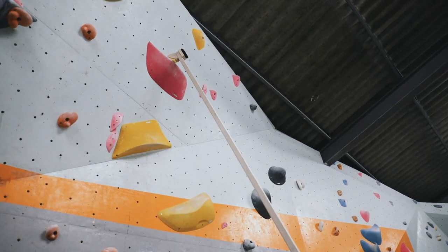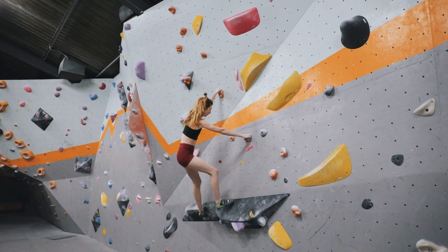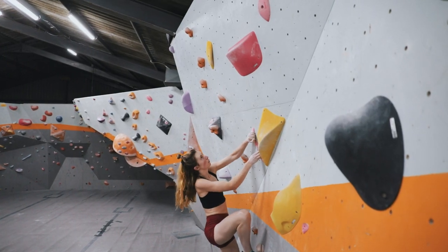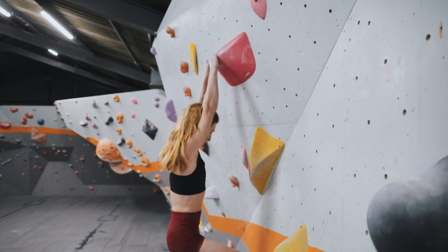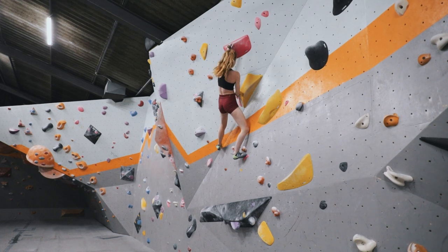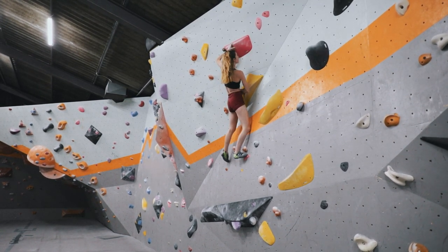We had the first part of the climb nicely figured out, so it was time for Sophie to focus on the crux, which was moving off the sloper. The easiest way for her to do this was by climbing up the jugs to save energy and set herself up for the move in isolation. Oh dear. Flag, yeah.